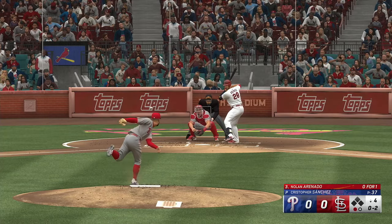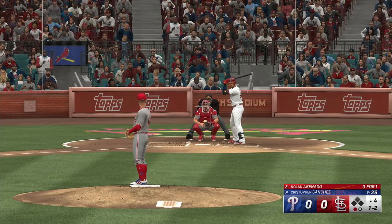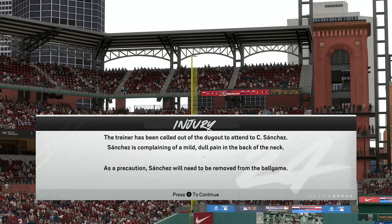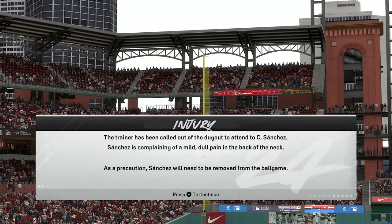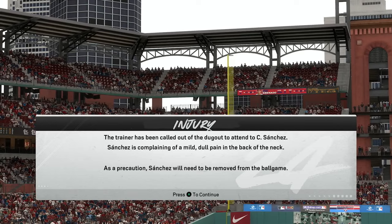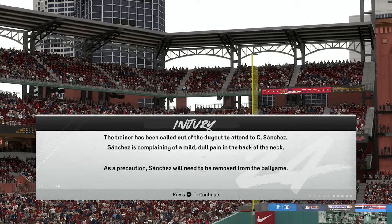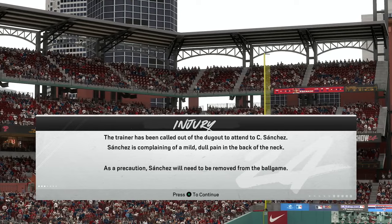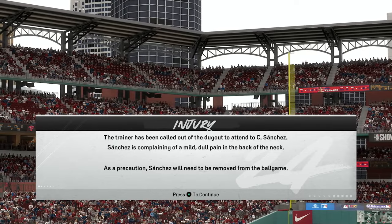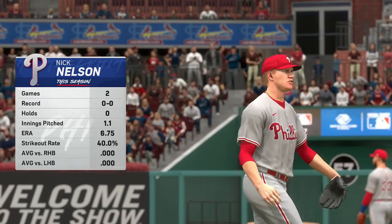0-2 now. Ball. One ball, two strikes. Here's the new pitcher for the Phillies, Nick Nelson. This is his third time out this year.